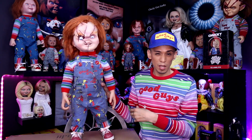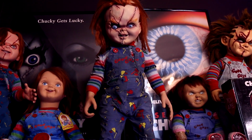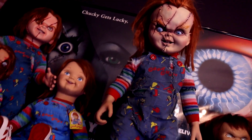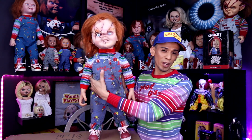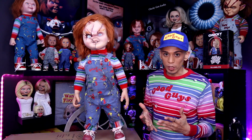And I'm just glad that I was able to get my hands on one of these, because I think right now it's a little bit harder to find a pre-order. I know that some pre-orders randomly pop up, but then they get canceled. So I'm gonna have to say this: if you can get your hands on a pre-order, I would say do it, because I think this is gonna go up in value, especially right now that everybody wants a NECA Chucky doll.